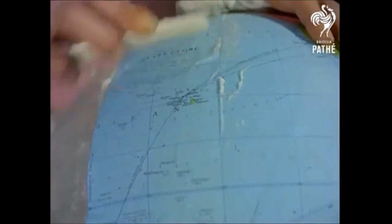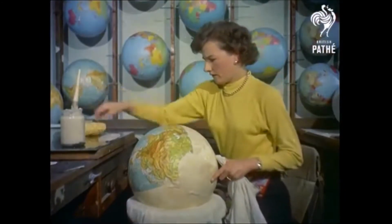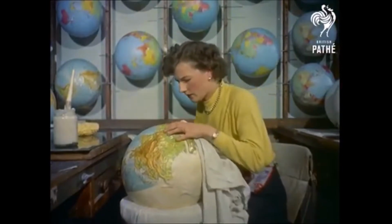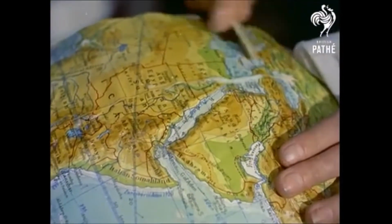The globes come in a large variety of sizes and purposes, from an inch in diameter to 6 feet, and ranging in price from 16 shillings to £1,000. The different types of globe include celestial, political and relief, or slate-coloured spheres for use with chalks.